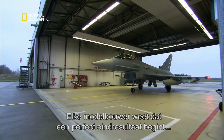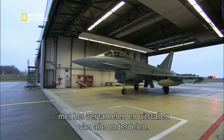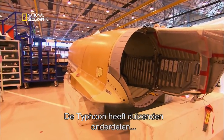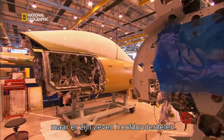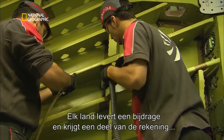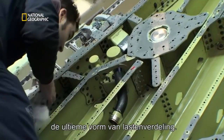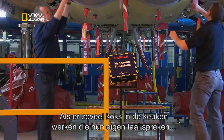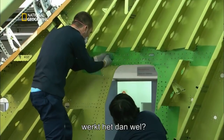As every expert modeler knows, the perfect end result begins with collecting and laying out all the parts. The Typhoon has thousands of components, but most importantly, 7 major pieces. Each partner country puts in a share of the money, so each gets a share of the bill. It's the ultimate in building by committee. But with so many cooks in this engineering kitchen, all speaking different languages, will it work?